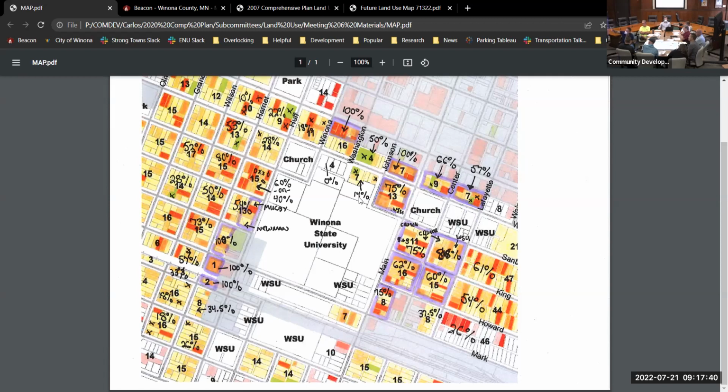But then you really see, once you get to the next block, how things kind of drop off. If we're looking at future blocks for R3, we could look at this half block, that block, potentially this block, but right now it would be surrounded by R2, so that might not be a good fit. We wouldn't want to do any spot zoning in that case. So you see how in this area the percentages start to drop off pretty substantially as we get beyond that one block distance from the university. And then down in here, you really see where Sarnia is the cutoff point.